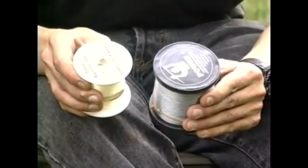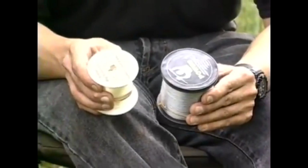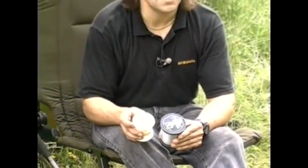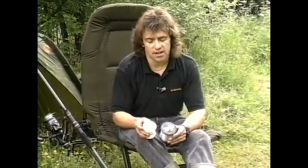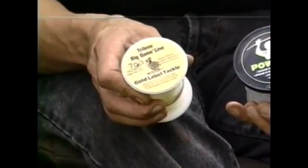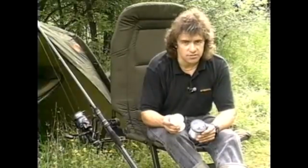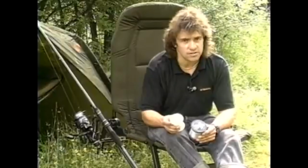Obviously when we cover certain situations like fishing to the weed and fishing at range, I'll actually tell you what kind of strength of line you'll want. But for general purposes, 12 or 15 pound line will suffice. Now both of these have advantages and disadvantages. Big Game is a well recognised line. Its problem is that it's a little stretchy and can kink a little, but it is very abrasion resistant, and because of the stretch you won't lose fish when they lunge under your rod tip.